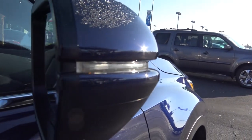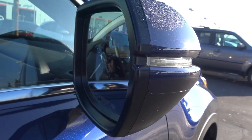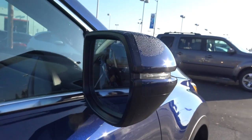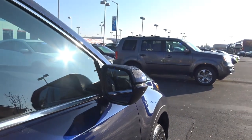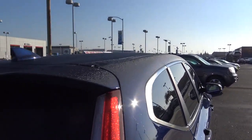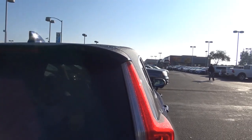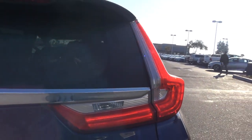Now, I'm kind of sad that they got rid of the Honda LaneWatch system, as I really liked it because it was unique and no other manufacturer had it, but they replaced it with a regular old blind spot detection system. Coming up here, you also do have a shark fin antenna, and you also do have LED taillights with fantastic looking LED turn signal indicators.